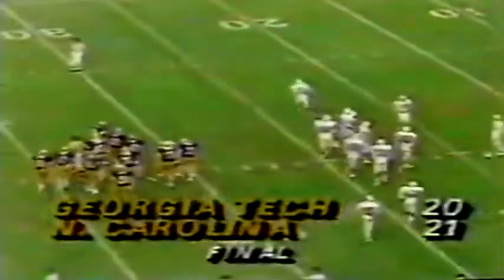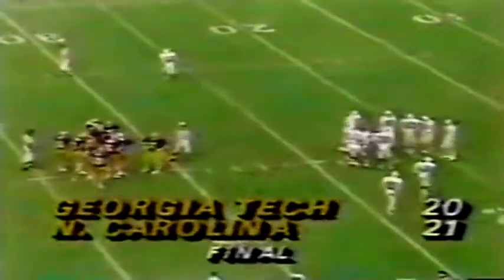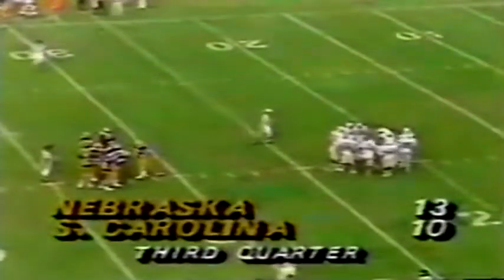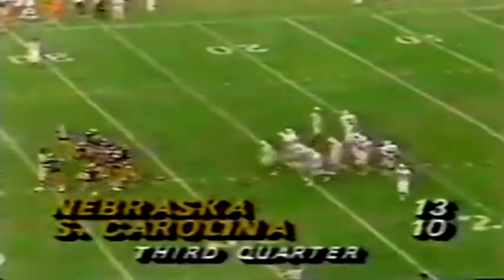This is the final. This must have been a great ball game today. Back and forth, and North Carolina winning it over Georgia Tech, 21-20. And, as I mentioned earlier, South Carolina is giving Nebraska all it wants today, 13-10 at the end of three.